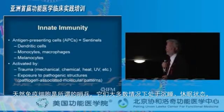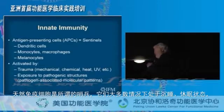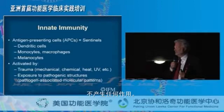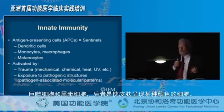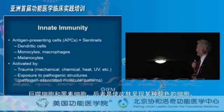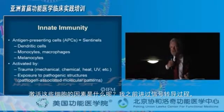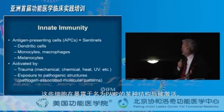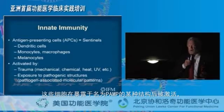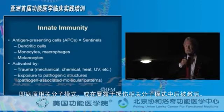The innate immune cells are what's called sentinels. Most of the time, they are asleep. They are dormant. They're not doing anything. They're hanging out in the tissue, in the nose, in the skin. The cells that I'm talking about are dendritic cells, macrophages, and melanocytes, which are pigment-producing cells in the skin. What activates these cells? Well, I've already talked about signal transduction. These cells are activated by exposure to certain structures called PAMPs, pathogen-associated molecular patterns, or damage-associated molecular patterns.